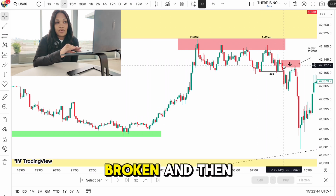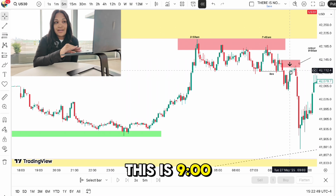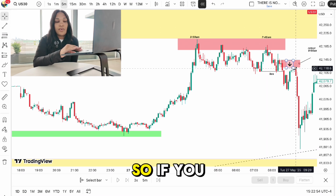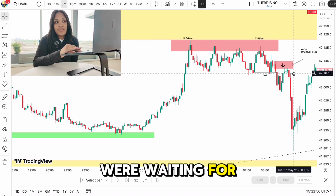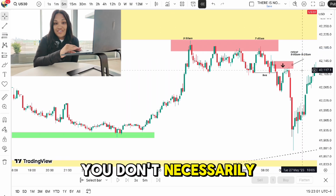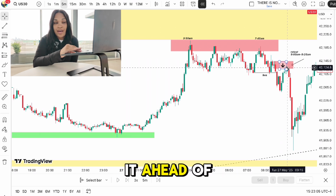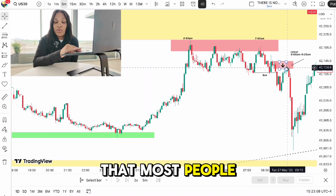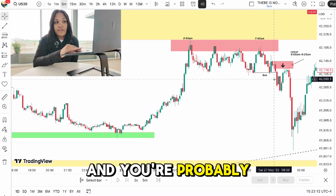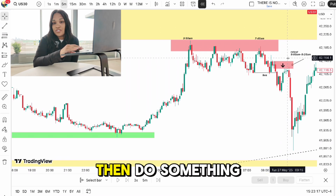This low is broken. And then, right before 9:30, this is 9 o'clock, price is just retesting, but it's also moving sideways. So if you were waiting for that 9:30 candle to actually execute a trade, you don't necessarily have to do that. When price comes to a particular area of interest, you can take it ahead of 9:30, but I know that most people are super afraid of the volatility that 9:30 brings, and you're probably afraid that even if you enter this area, price is gonna spike up above you and then do something.